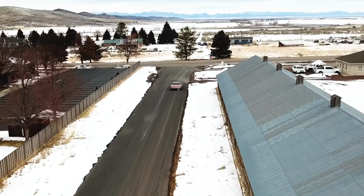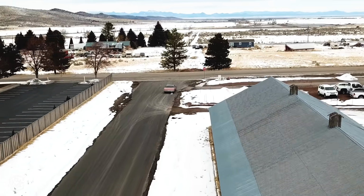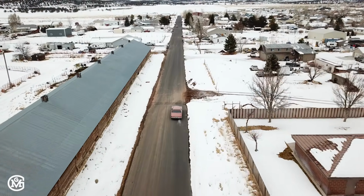Yeah. My grandmother actually had one of these when I was in high school. I want to say I took it to either prom or homecoming or something, and it just happened to be my school colors, white and blue. Oh, cool.